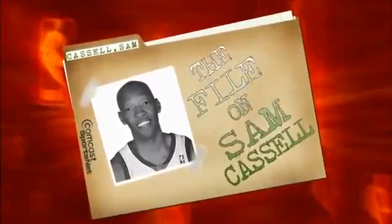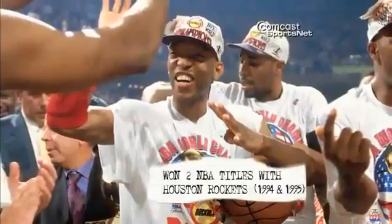Sam Cassell, a Celtic? Well, it is possible. First in the last 2 minutes, 2 NBA titles of the Houston Rockets. Did it in that first one anyway, in his very first year in the NBA. Did it coming off the bench. Really surprised a lot of people.